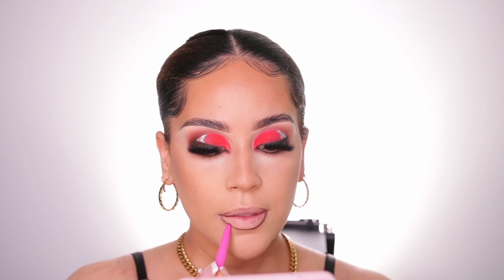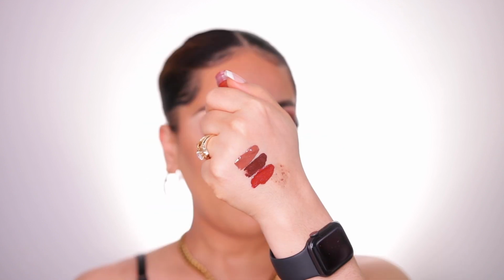Next, let's move on to the lips. So this is the new lip liner that I did get, which I thought was going to be a lot browner, but it's more of a wine shade, and this is the color Brownie. That's why I thought it was going to be a lot more brown-toned, but no, on my lip tone it looks a lot more like a wine shade. I also added the liquid lipstick in the shade Bronze Toast.